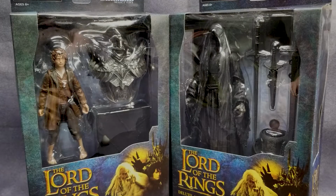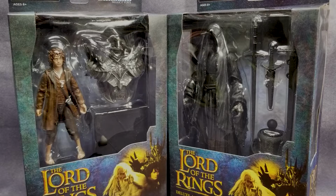Howdy, folks. Today we're going to take a look at the Diamond Select Lord of the Rings Frodo and Nazgul action figures. So I've been waiting a long time for some updated Lord of the Rings figures. The Toy Biz line was cool for its time, but it's a little outdated now, so I'm glad to see some new ones. I'll throw a card up. I did a review on Gimli and Legolas. Had some issues with those, with some quality control and some weird paint decisions, but they're still pretty cool, and I enjoy them, so hopefully I will enjoy these as well.